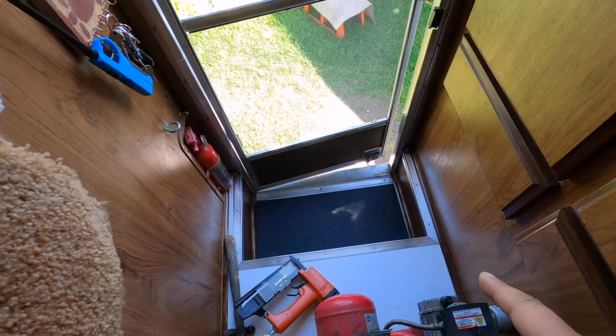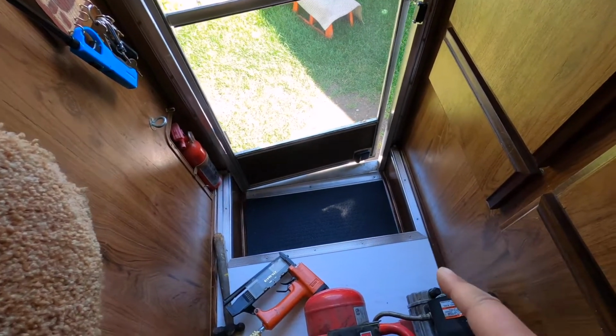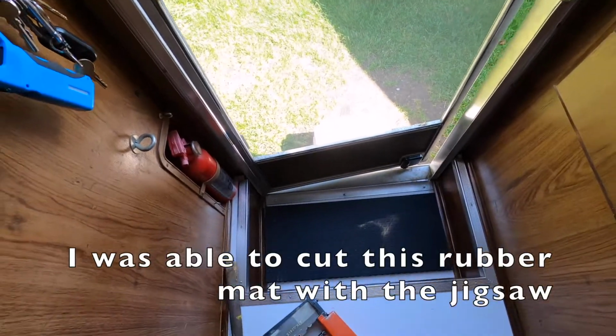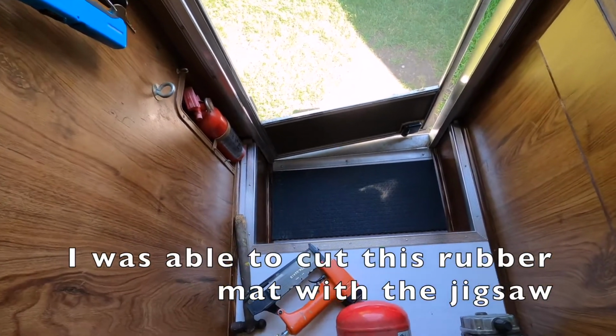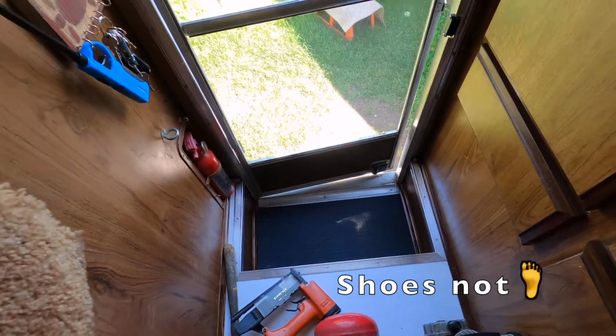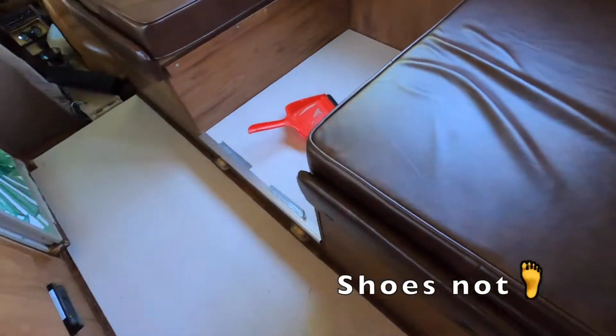I just cut this piece out of anti-slip stair mat. It doesn't fit perfectly, but I'm happier that it'll keep the ground underneath of it clean and give you something to kind of kick your feet off before you step into this.